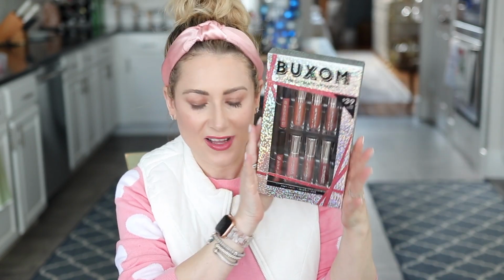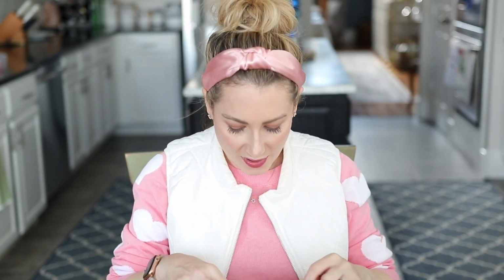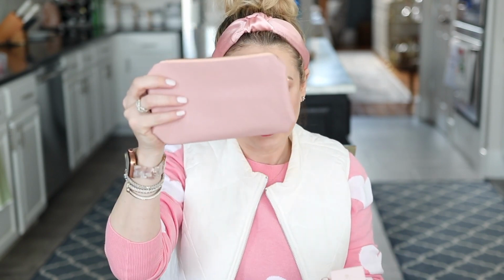So both the gradual tanner and the drops that you would add to a moisturizer in this pretty little package. A whole bunch of Buxom lip glosses. I have a few things from Wander Beauty. I may put these together. I'm definitely gonna put this with something else. I have this fun little bag. It is quite cute. And then both of their mascaras together.